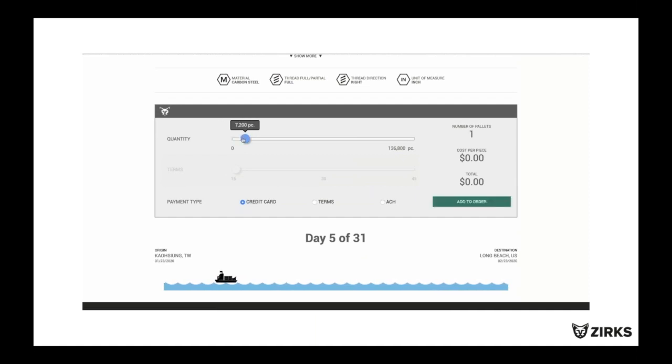And then with the slider, you'll notice to the right, the cost per piece is being calculated as that slider is dragging over. So you get it there, you're going to buy 4 pallets, and then you decide what would my price be if I was to pay ACH immediately versus going to credit card or to terms, and the prices calculate on the fly.